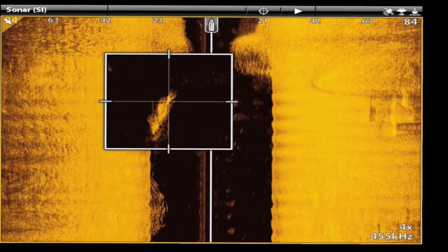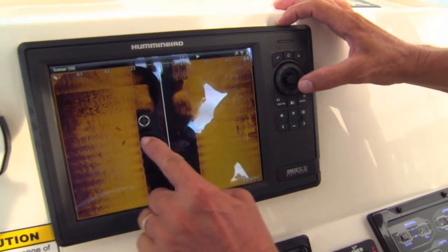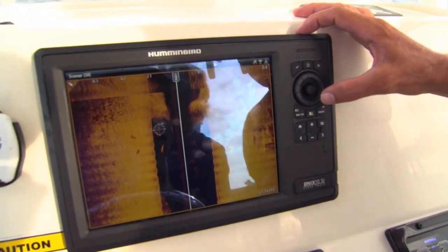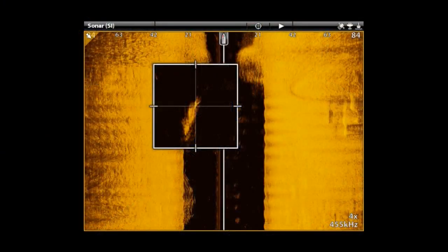Those look like a snook. Screen capture. But I can see the shadow out to the side of it, and that gives me some indication of how high it is up off the bottom. So this fish was at the surface chasing that bait. That was the screenshot that we were talking about, and we just happened to catch that one underneath that bait ball.